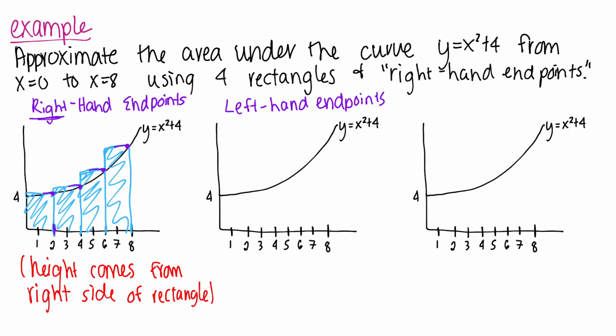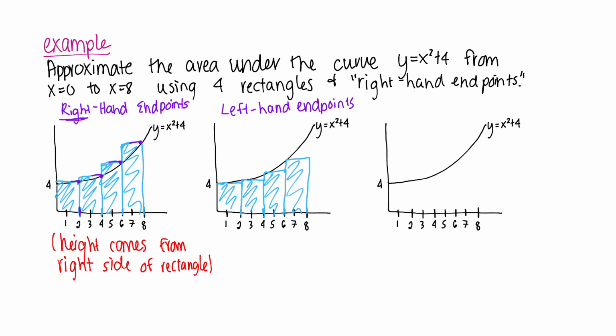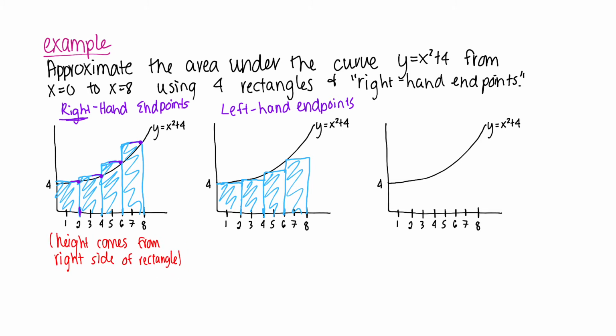So for the left-hand endpoints, you still know that your rectangles are going to be 2 units wide still. But with the left-hand rectangles, you're going from the left side of the rectangle over. So the first rectangle is there. For the second rectangle, this is the left side, over. This one, left side, over. Left side, over. And this would be left-hand endpoints. So that height is coming from the left side of the rectangle.